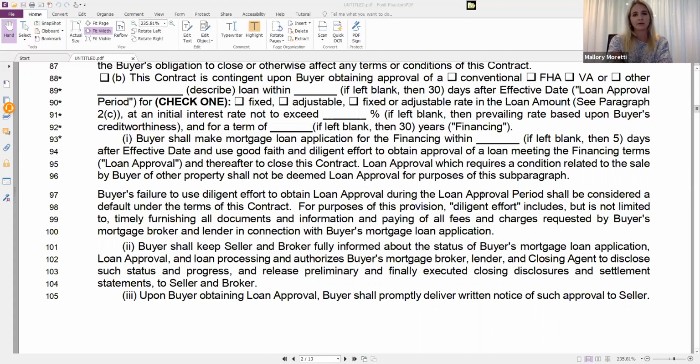So what happens if the buyer is unable to obtain loan approval prior to the expiration of their loan approval period? The contract states that the buyer can either waive their loan approval contingency and move forward as a cash buyer, or they can terminate the contract. So if it's the 29th day of the 30-day loan approval and your lender is just telling you your credit score is way too low and you don't have enough income and all of these big factors for loan approval, go ahead and tell the seller, hey, I used good faith, diligent effort, but I am going to terminate the contract. Obviously, if you do have the cash and you're able to close, you can do that as well. I don't recommend that prior to what I talked about earlier.